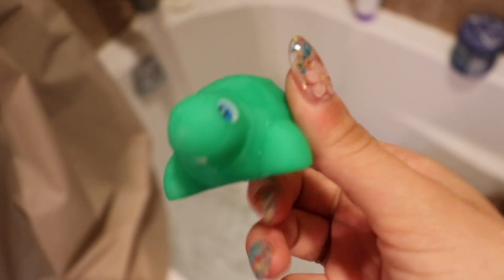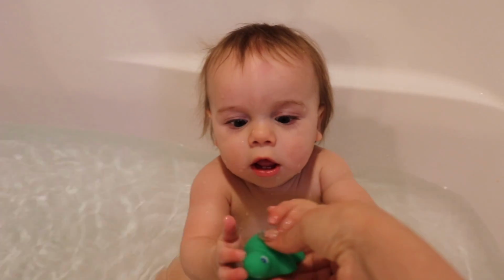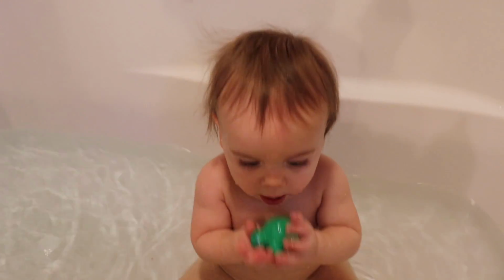They love their little toys, so we have lots of them. And what is better than one baby in the bathtub? Two babies in the bathtub.